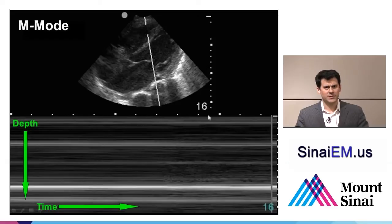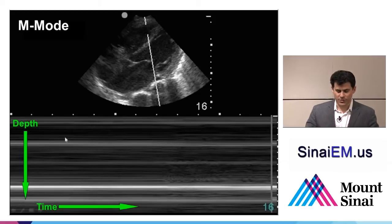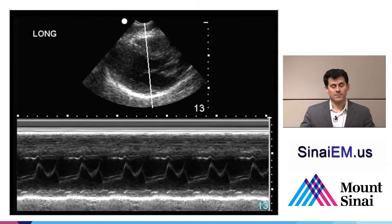So the lines here correspond to the image up there, and if you have a look at this image, it'll start to dawn on you that this heart can't be beating. It's not possible to follow a line through a heart over this many seconds and have no motion, having absolute flat lines without the heart beating. So although that's a morbid first example in what's supposed to be a tidy physics lecture, I just wanted to demonstrate sort of the trivial case of M mode.